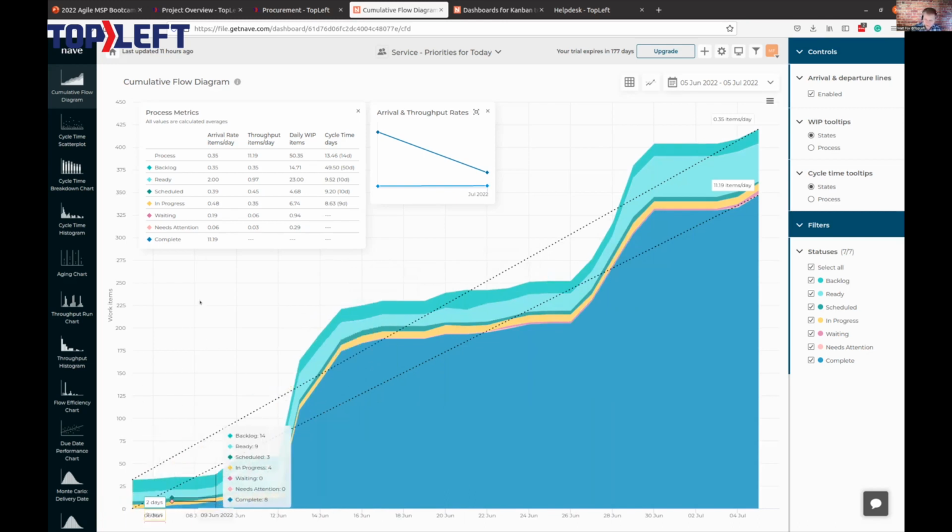And it can also answer, are we finishing more work than we're starting? You can judge that by these black lines here. The top black line represents how fast tickets are entering our system. The bottom black line says how fast tickets are leaving our system, how fast we are completing them. If these lines are diverging over time, then we're not winning. There's more work entering our system than is leaving it.